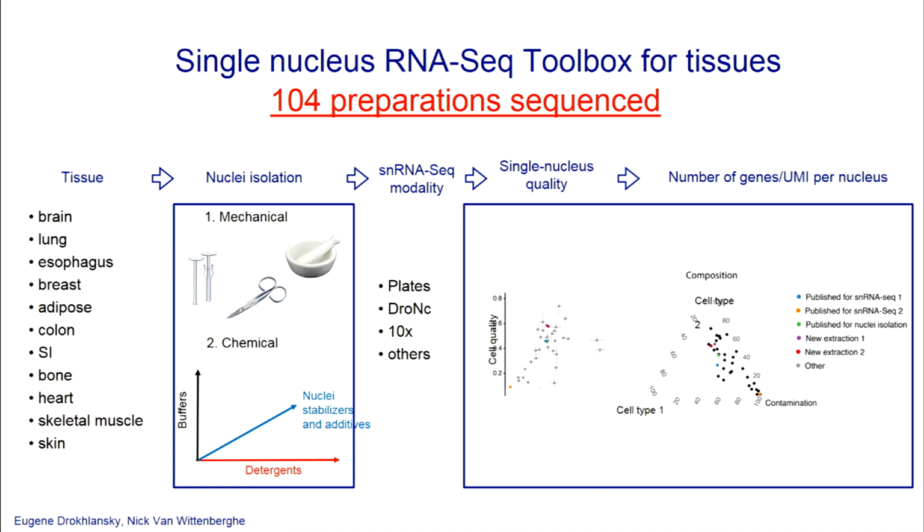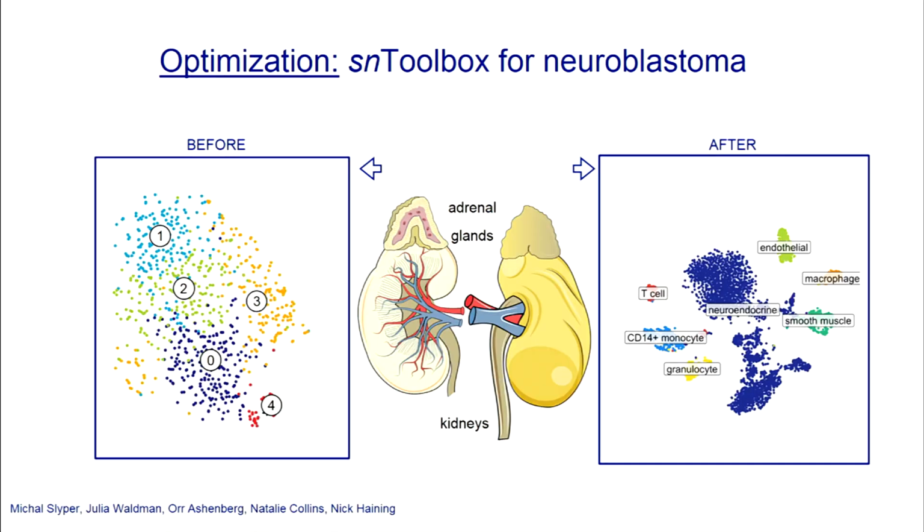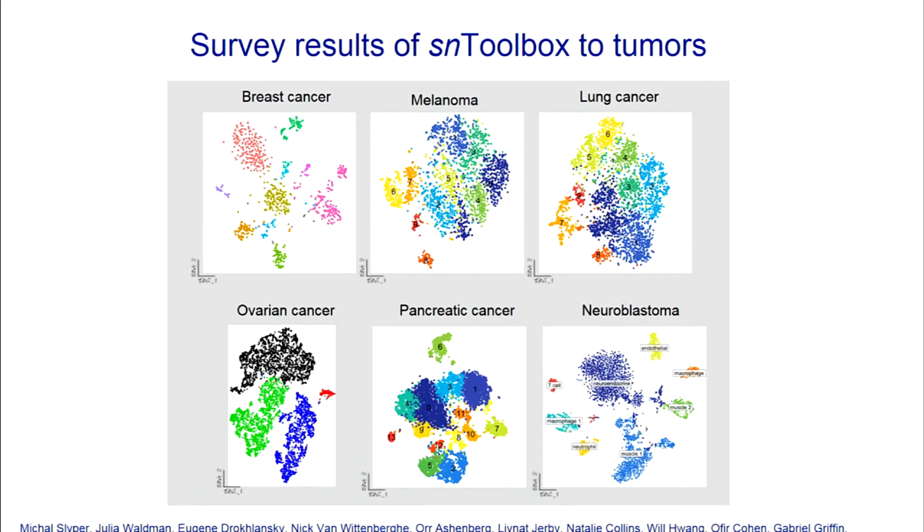Okay, so we wanted to, of course, test this on the neuroblastoma, which over a year we've been trying to get working. And here you can see what we call the after results. And you can see that we found a buffer that works great for neuroblastoma. And actually, from the before and after we used the toolbox, it took us only 4 weeks to get these great results. And this toolbox has been very effective for many different tumor types, and you can see a few examples here.